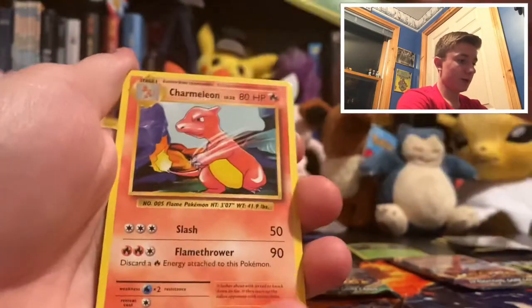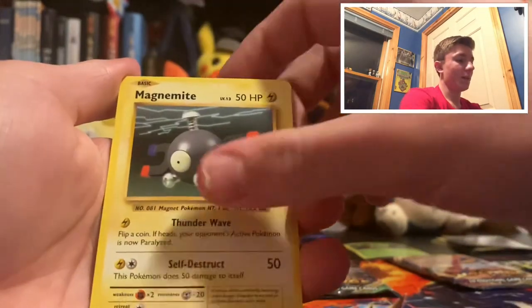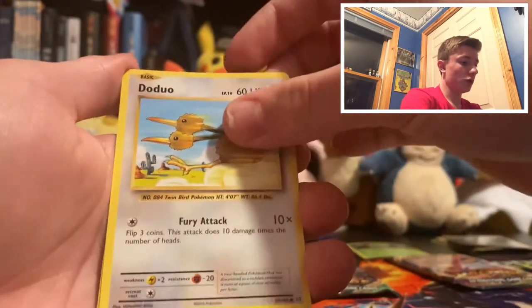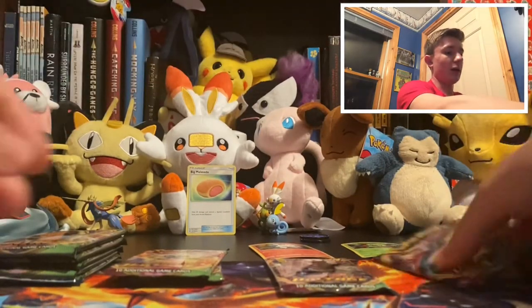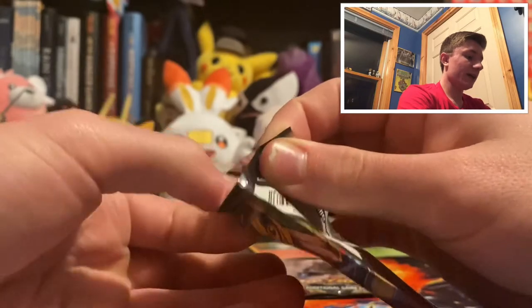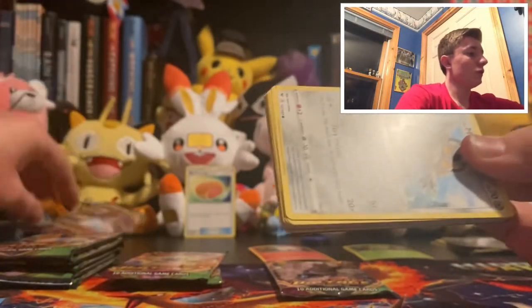Three from the back. I'm so used to doing four with all the new sets. Kakuna. Charmeleon. Not bad. Professor Oak's Hint. Magnemite. Pikachu. Machop. Weedle. Doduo. A Nidoran Male Reverse. And a Farfetch'd regular rare. Okay. Now we get into the good packs. Vivid Voltage. An amazing rare of anything would be really cool, but if I got a Zacian or a Rayquaza amazing rare, that would be really cool. I really like those ones.